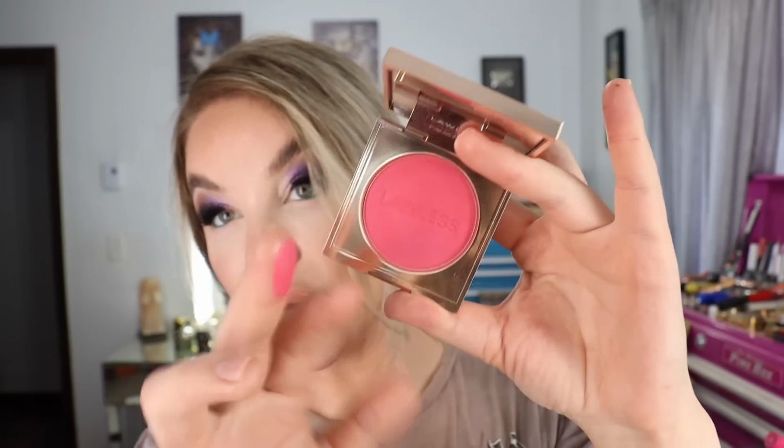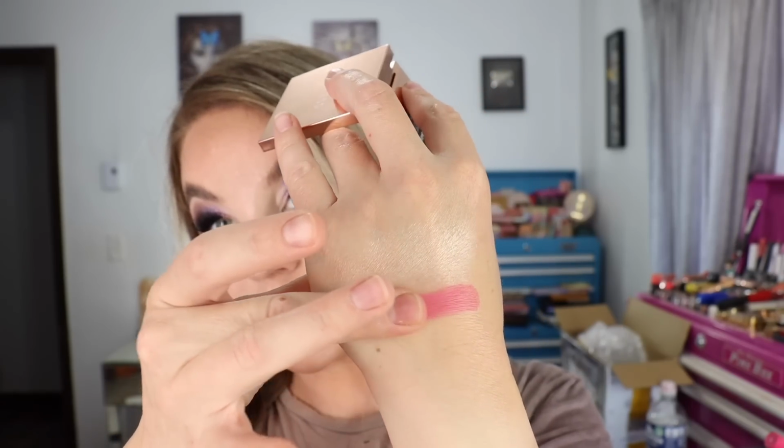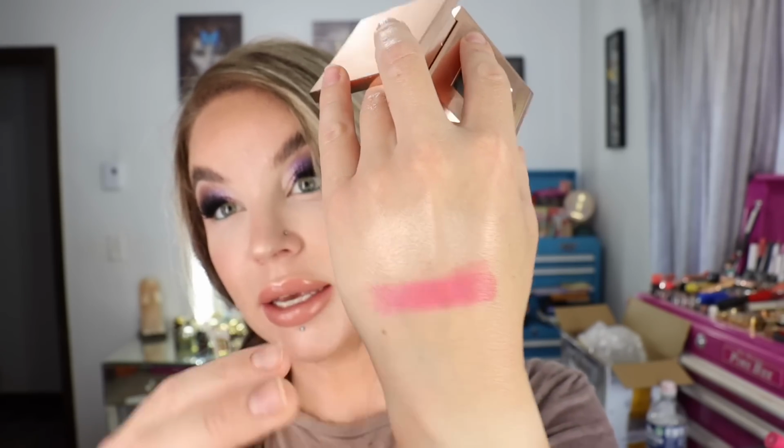I don't know what it was. I just could not get it to stick to my cheeks very well. I kept packing it on, and then I could see it almost sitting on top of the skin and not wanting to grab, which was really interesting. So I just kept packing and trying to blend, and packing and trying to blend, to get the color on. But the way that this looks in the pan, it doesn't translate on my skin the same way.